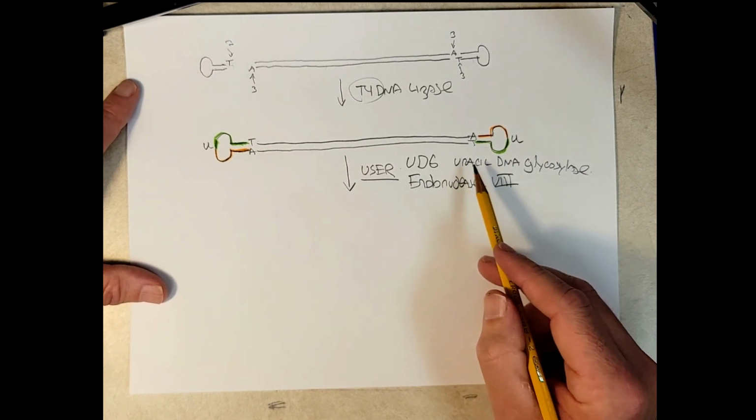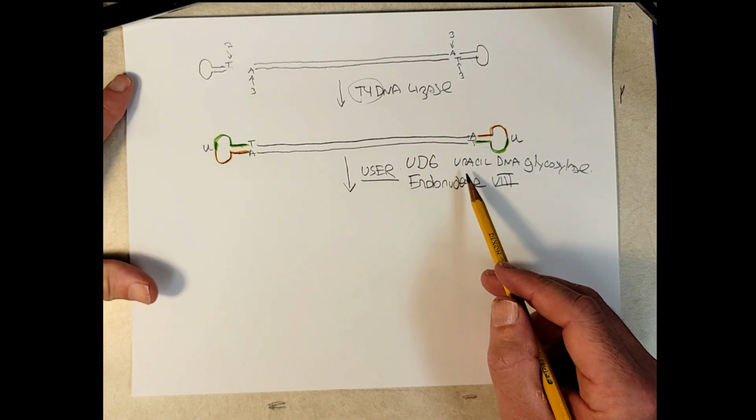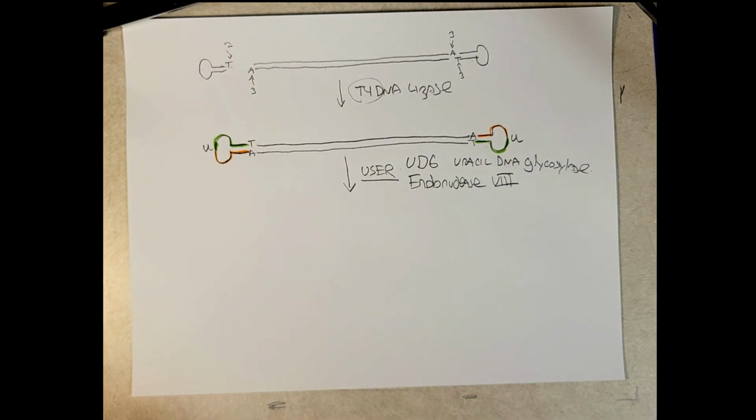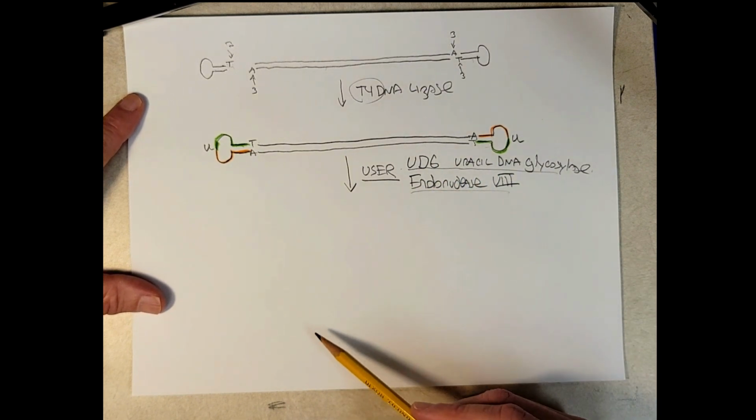These are enzymes that come up a couple more times throughout the semester. So this is kind of why we're going over these enzymes. Every enzyme we've heard so far, these are very important enzymes for molecular biology. We're going to see them many times throughout the semester for various different things. These two are important in DNA repair processes.